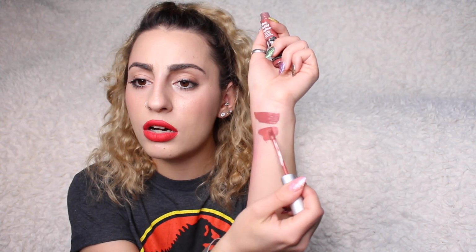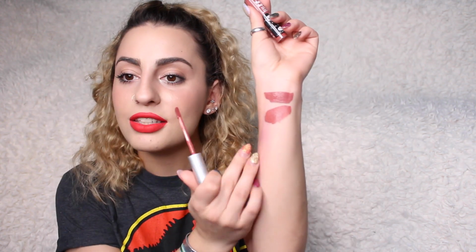It's a little bit more, oh my god, I'm sucking at this. Come on, focus. So that's Sincere right there. I think Sincere is a little bit lighter and a little bit more terracotta in there, but again, such a beautiful color. Ugh, I love it. I feel like these are all gonna look the same, but they're different, okay?